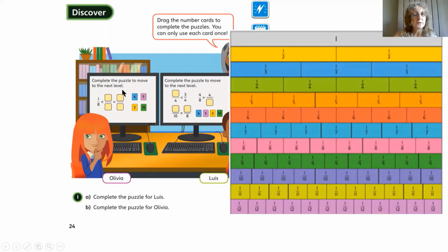Complete the puzzle to move to the next level. So this is the next level. And this is the next level because it's 1/8, and we've got to make that 1/8 smaller than this one. So this one's got to be greater than, it's got to be worth more. It's a bigger fraction. And then this one has also got to be greater than this one. And they're the numbers that you're going to be using.